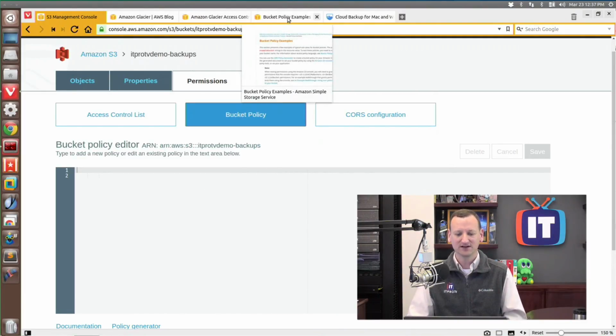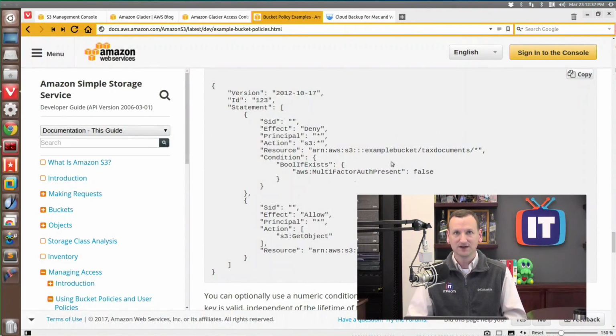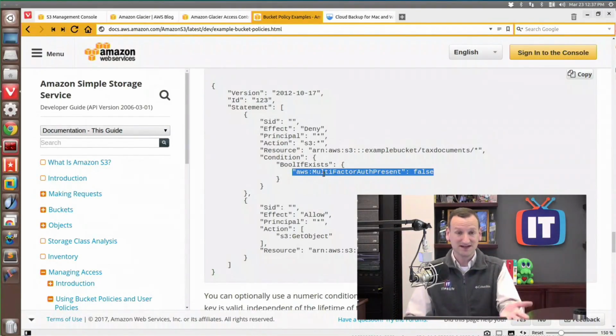But my favorite feature to enable in here is multi-factor authentication delete, or MFA delete. You can create a bucket policy that looks something like this, where it's basically saying we're going to deny anyone. So I've got S3:* and the principal is an asterisk. So I'm saying I want to deny everyone the ability to do a delete if multi-factor authentication present is false, right? We don't want somebody to be able to go in and modify that data unless they have a valid MFA authentication. That way, if somebody gets my credentials, they can't just log in as me and delete everything, right? That's another layer of protection.